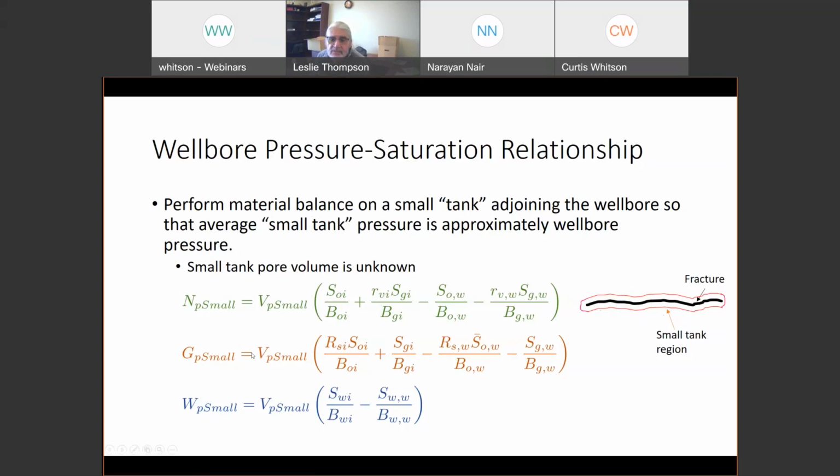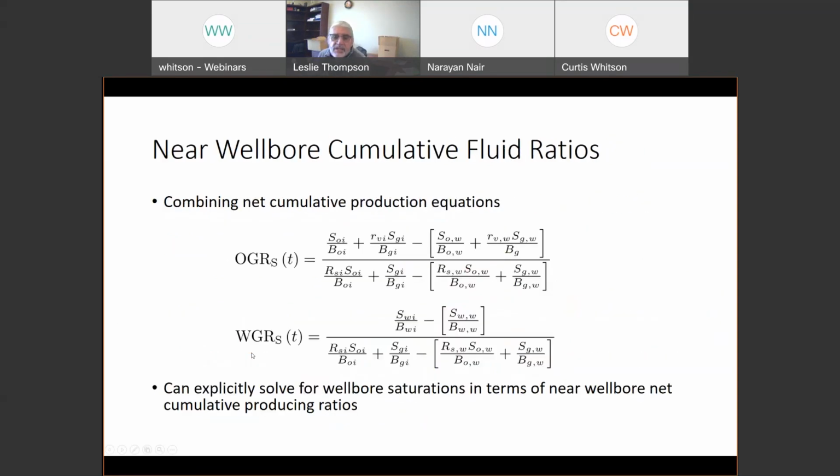If you do that, what you get is net cumulative flowing ratios. So the net oil gas ratio flowing out of that small region is given by this ratio here, and the net water gas ratio similarly is given by this thing.